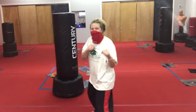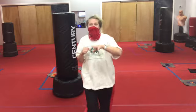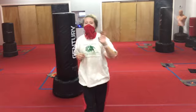Into a guard stance, one step, two step, 7 times. 1, 2, 3, 4, 5, 6, 7. Back shoulder roll, guard stance, one step, two step, and then go draw something on your monster and come right back. Roll those shoulders back.